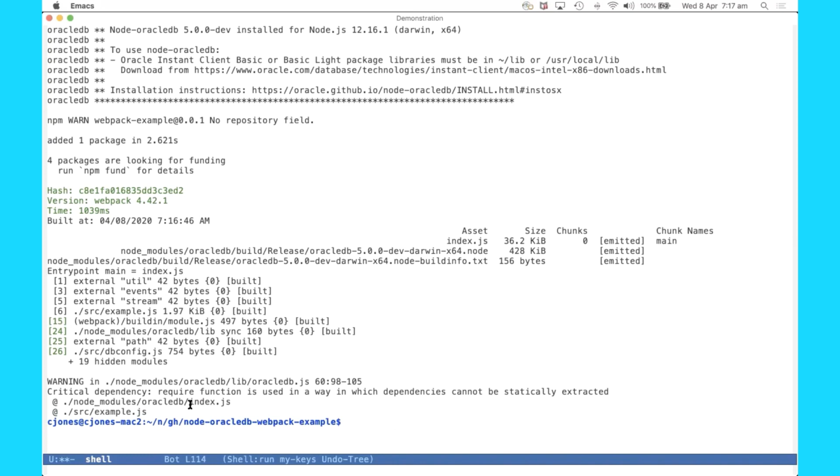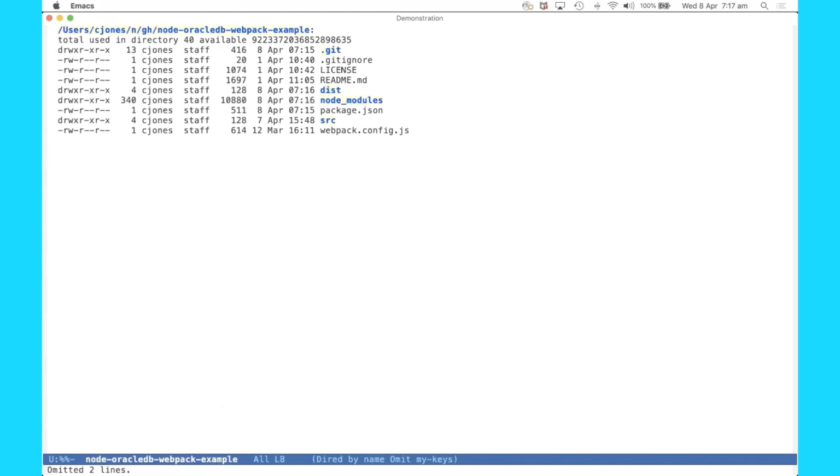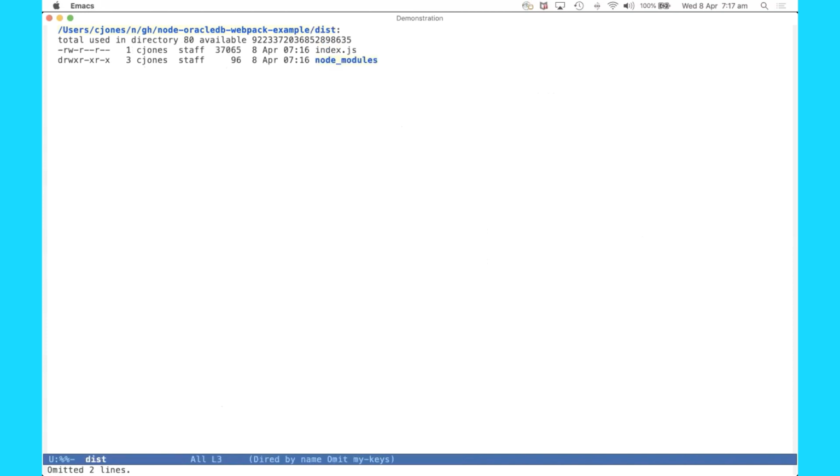So it's actually used, this is the main entry point into node-oracledb. So it's copied that and the example. I had slight confusion with multiple index.js files. What it did there is it created a dist directory, which we saw in the Webpack config file. And I'll go into the node_modules directory. It has the binaries we created.